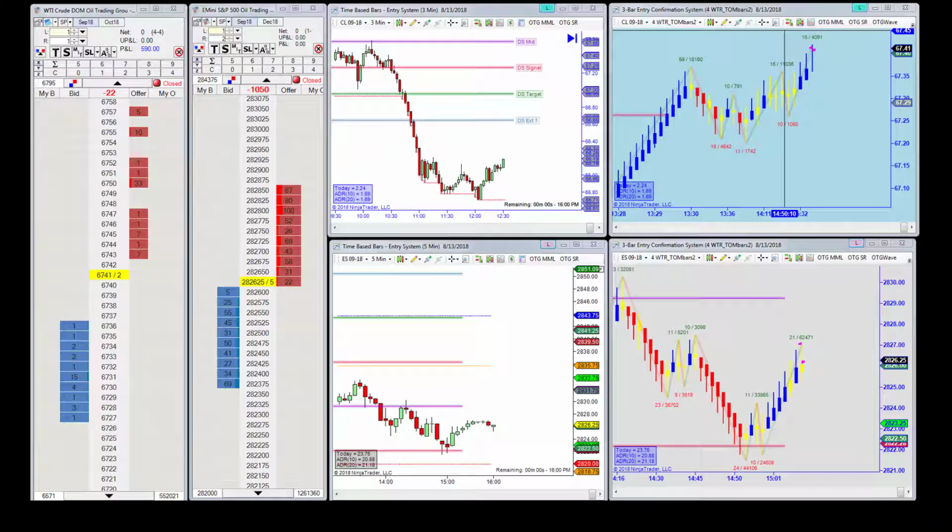Today is August 13th, and this is your aftermarket update. So we had a good day here at the Oil Trading Group. In fact, if you take a look at the price ladder there to the far left, I'll drag the mouse cursor over to it. You can see that we had 59 ticks that we finished today. Now, these are one-lot trades, and so 59 ticks on a one lot is a decent day.